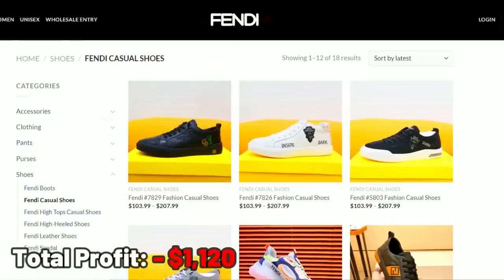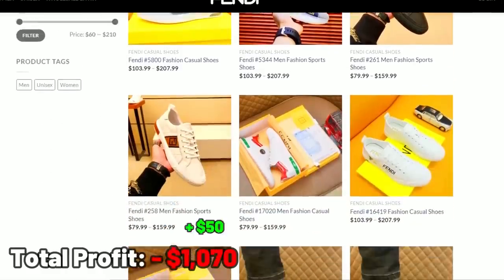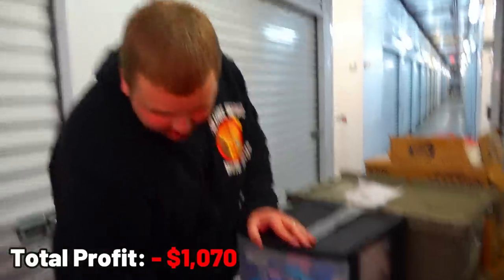Something tells me there's a good chance the Fendis might not be authentic. I don't know what it is, but I'm just getting that feeling right now. Even if these Fendi shoes are replicas, I still think we can get at least 50 bucks for them. We moved the last one of these plastic boxes.